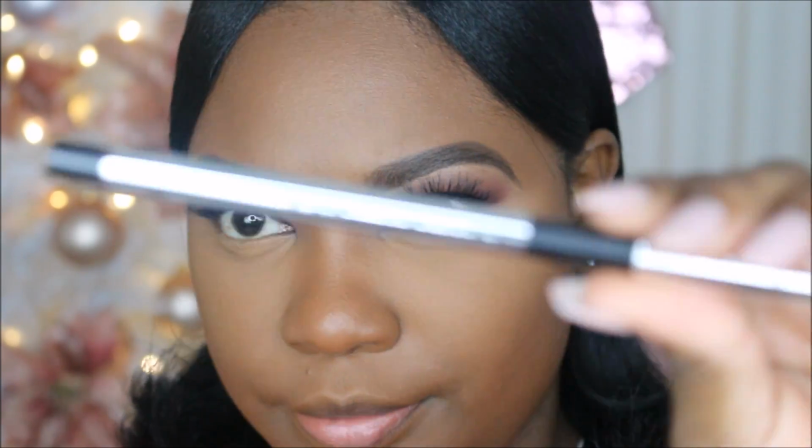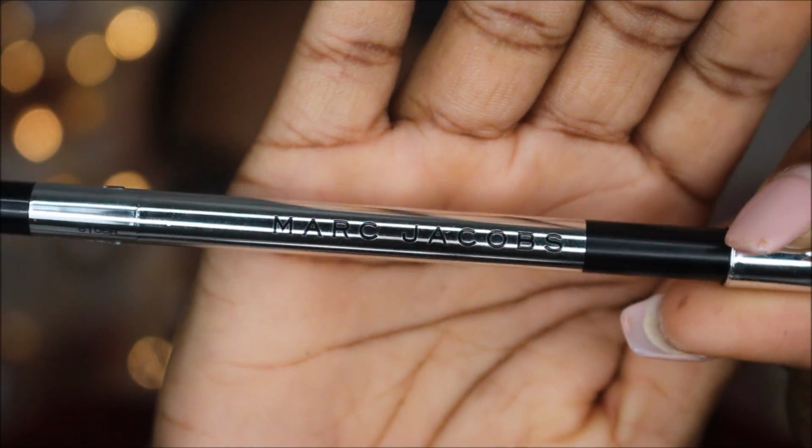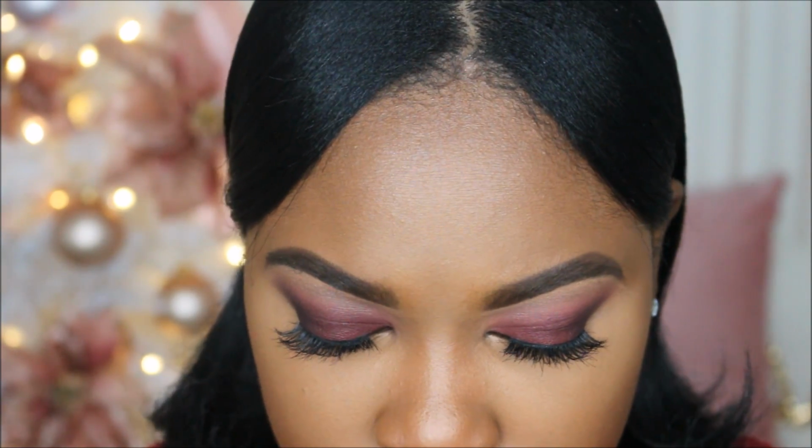Alright, and then that completes the eyes. I'm just going to finish my face. Now I'm done with my face. I'm going to be using my Marc Jacobs eyeliner in black. I'm going to use this to line my bottom lash line.